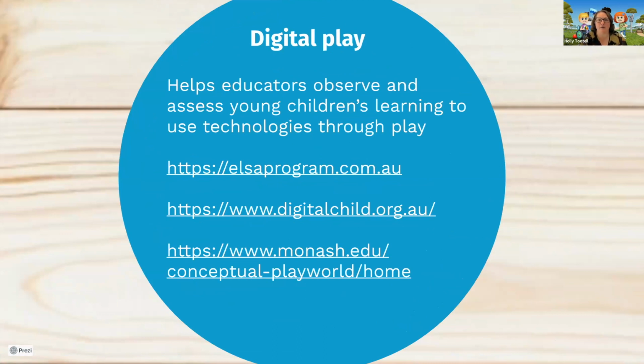So some of the links to have a look at when these get sent through to you are our ELSA program, which is based around spatial reasoning and mathematics. The Digital Child, led by Susie Edwards out of ACU in Melbourne, is looking at ways of representing that digital play and drawing links between what we know about childhood play and learning and what that looks like in the digital space. And the final one there is through Marilyn Fleer's work about the conceptual play world. And again, this interfacing we have between digital play and real play.